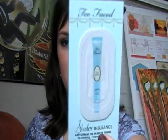My only drawback to them is their super cute packaging, which you would think wouldn't be a drawback. You did actually get a sample of their eye primer too, so I wanted to mention that. It was in the box.